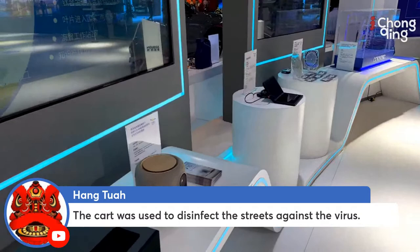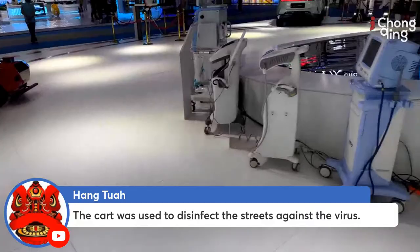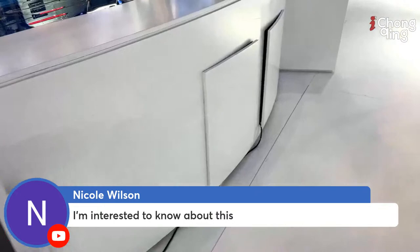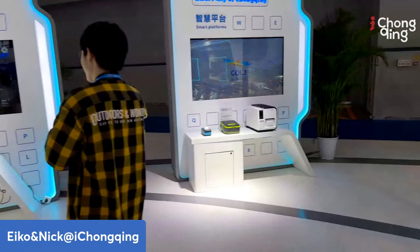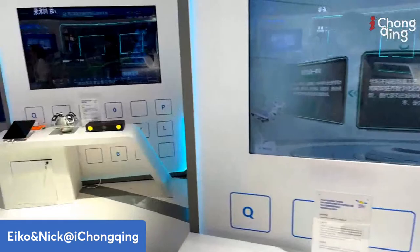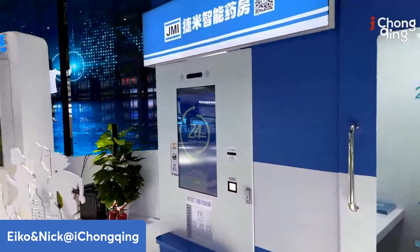Okay. Wow. So many medical equipment and medicines displayed here. They come from Liangjiang New Area, right? Yeah. Smart city of Chongqing. Industrial internet. Okay, this one. I think we showed this one last year at the Smart Expo China. This is a really intelligent clinic.